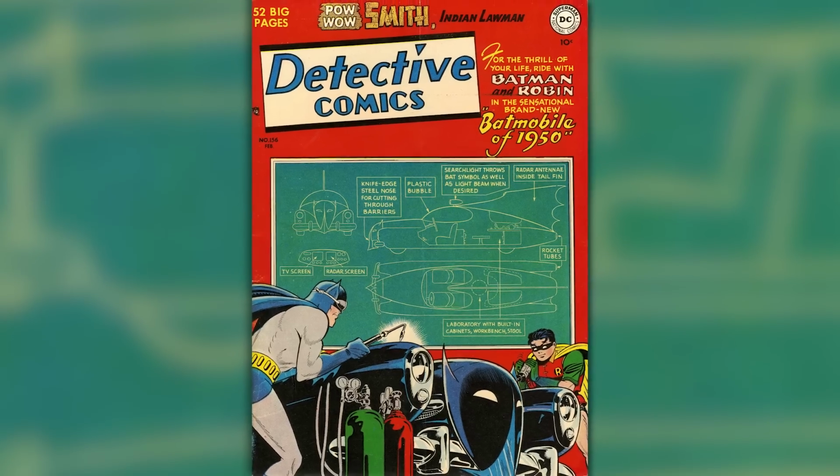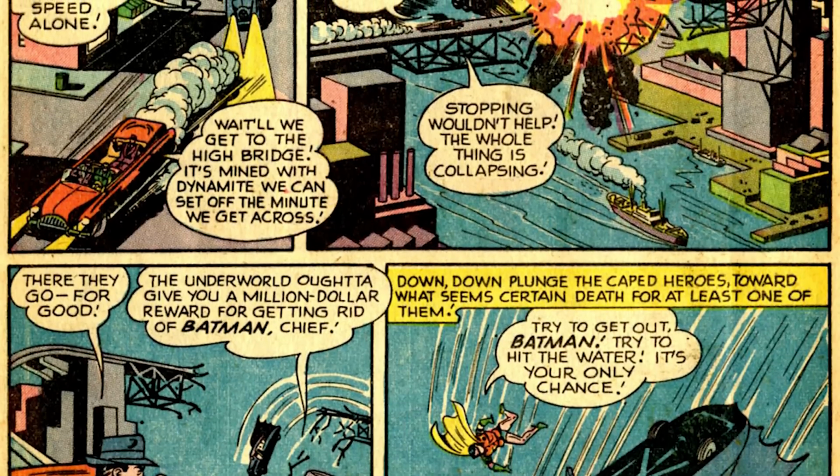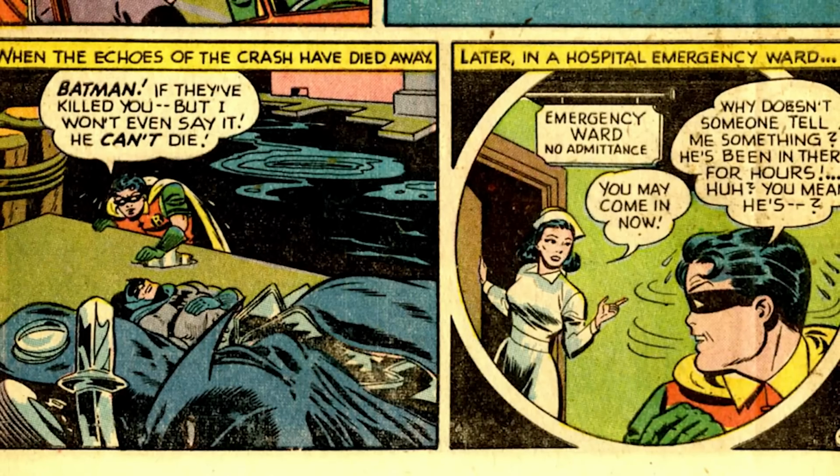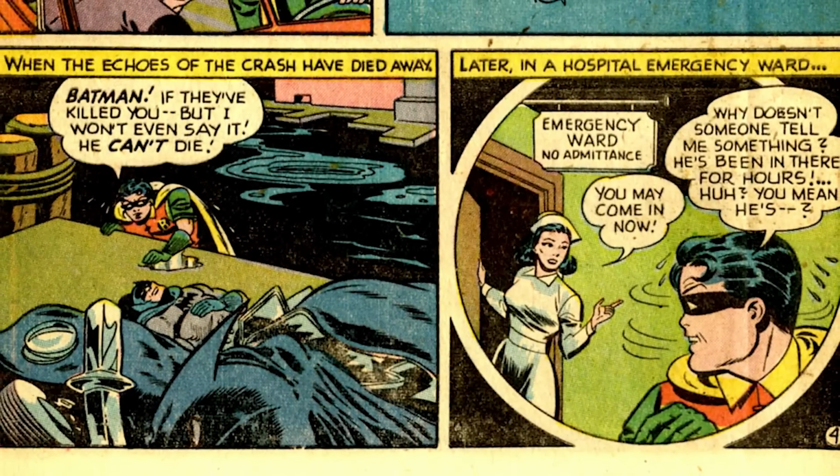Once the 1950s came is when we would get the next major change for the Batmobile in Detective Comics issue 156. In this issue, the Batmobile got into a wreck. When two thugs Batman and Robin were chasing down blew up the bridge Batman and Robin were on. Not only was the Batmobile destroyed in this explosion, but Batman also broke his leg, so Batman and Robin were forced to rebuild the Batmobile.